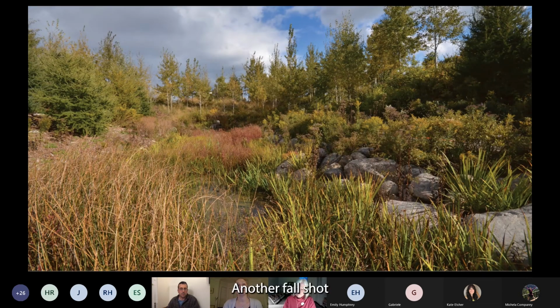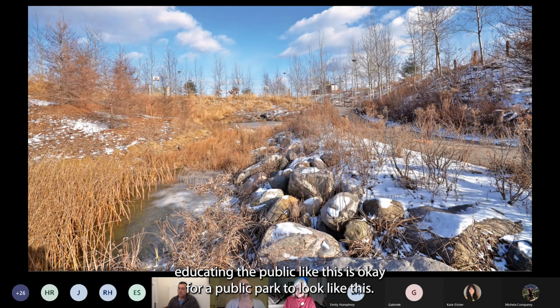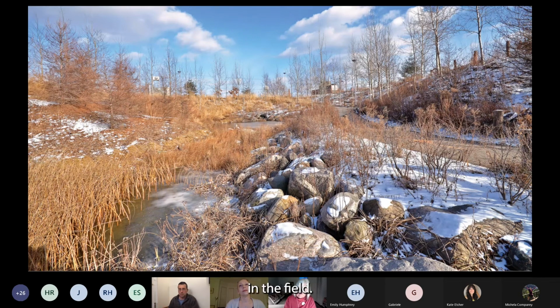Again, another fall shot as it's evolving. And then again, it's still quite beautiful in winter, which is really nice. And I think part of this is it's a management strategy, and it's also educating the public. Like, this is okay for a public park to look like this. It doesn't have to be mown and shorn and trimmed up and put to bed every winter. It can be a little hairy and rough, and there's seed heads and dry grasses. And I think in the field, it's really shifting. So it's great to see urban parks that have this kind of character. And this was definitely an early one in that process.